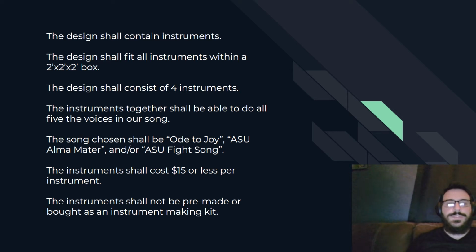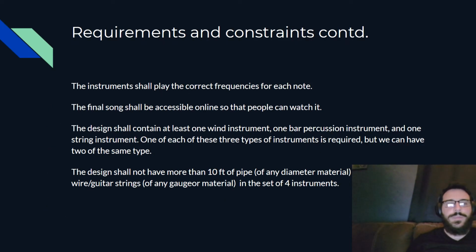The instruments shall not be part of a pre-made or instrument making kit. The instruments shall play the correct frequencies for each note. The final song should be accessible online so that others can view and listen to it. The design shall contain at least 1 wind, 1 bar percussion, and at least 1 string instrument. The design shall not have any more than 10 feet of pipe and no more than 6 feet of string in the set of 4 instruments.